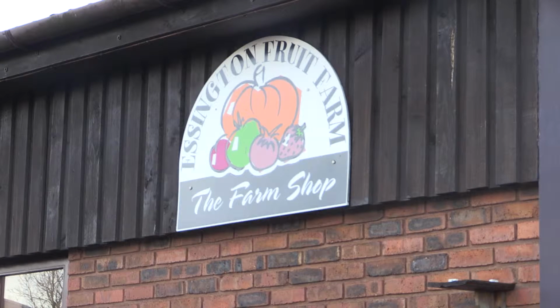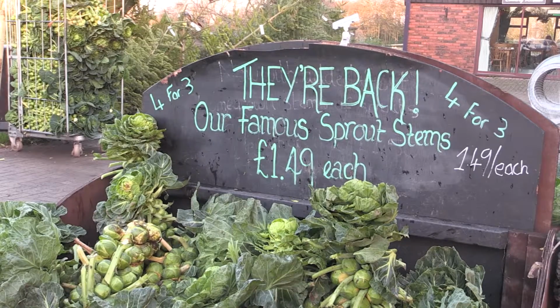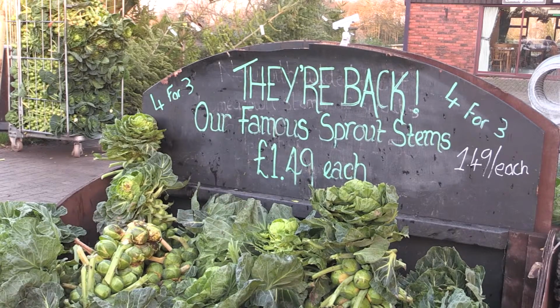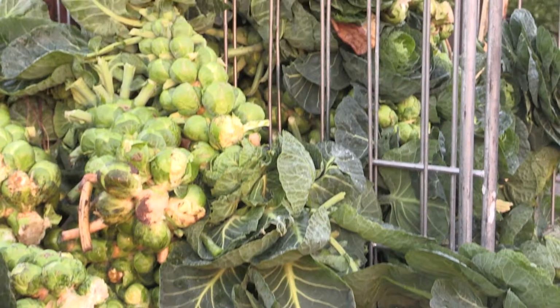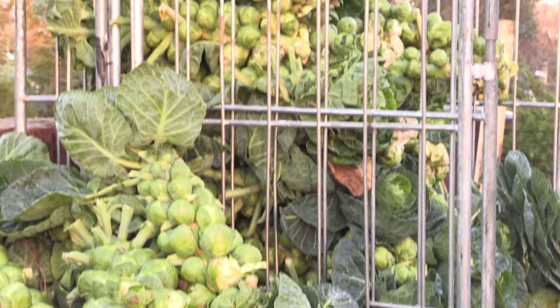Love them or hate them, Christmas dinner would not be complete without a sprout. And for one farmer in Wolverhampton, the weather has had a bit of an effect on this year's crop. Well, we've been growing sprouts for years and years and years, and this year, as usual, the weather's been playing funny tricks. So we didn't have a particularly warm summer, but the autumn was quite mild, and so the sprouts have grown steadily all the way through, and they've not stopped growing like they normally do when we get a frost. So they've grown bigger than normal this year.